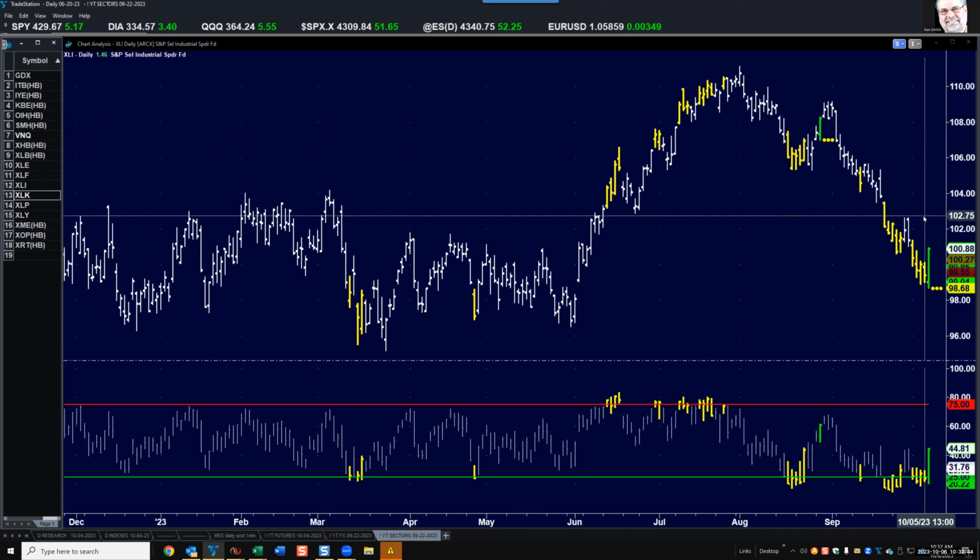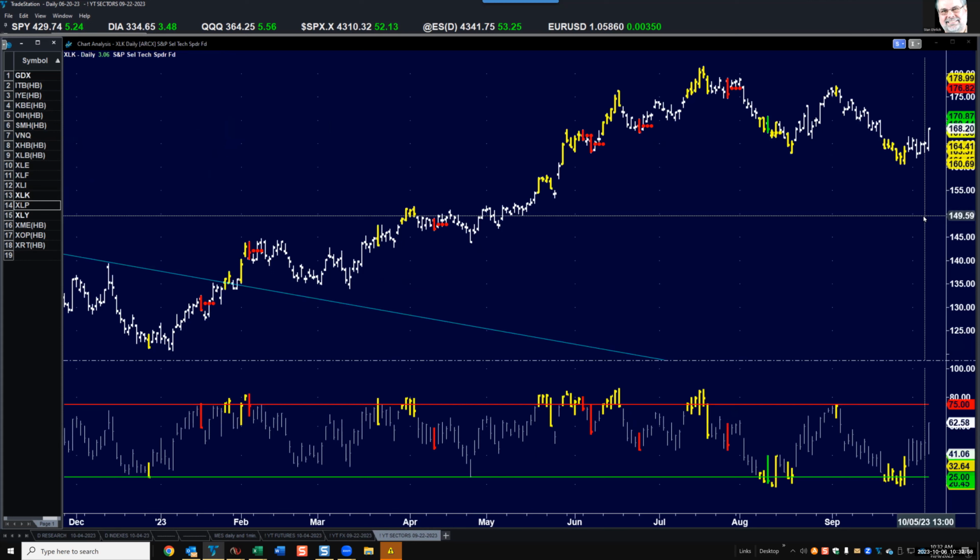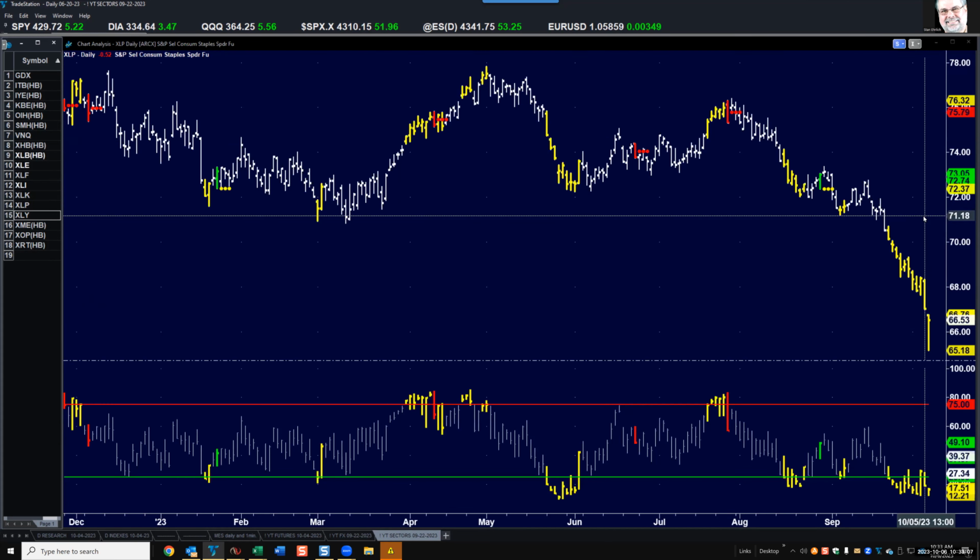Next chart is green bullish engulfing today, XLI, and this is the Spider Industrial Fund. I'm not sure what's in this thing, but it's turning up. Next, minor upside breakout, probably going to rally some more. Did get pretty oversold, so no surprise. Next, way oversold.